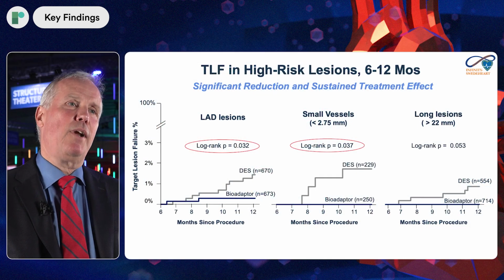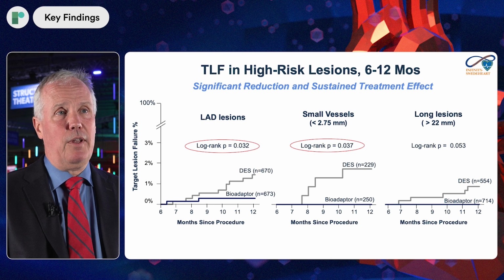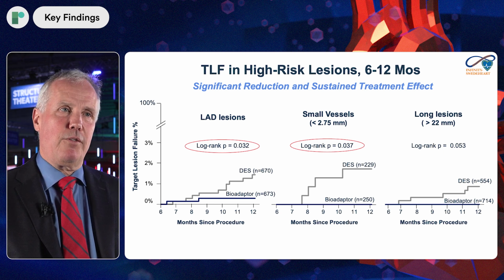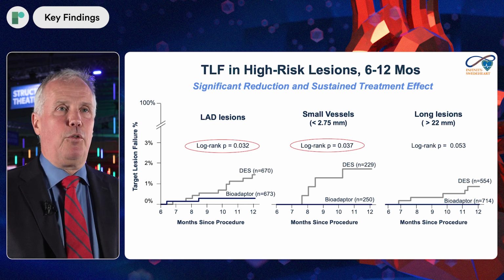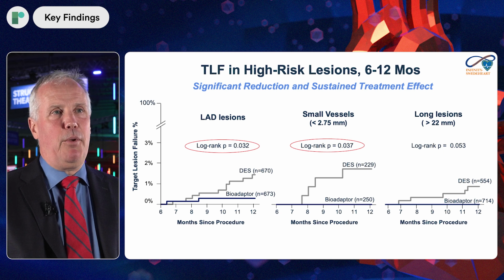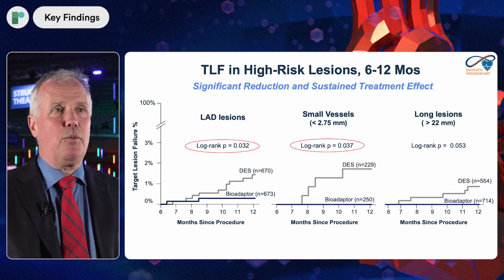And here is where really interesting things happen. Then we suddenly see superiority for the DynamX Bioadaptor compared to a regular Onyx stent. And especially here at TCT, we present very special subgroups that are known to have a high restenosis rate and high complication rates. That's for the LED, for small vessels, for long lesions, and for the ACS population. And in all those 4 groups, we see superiority of the DynamX Bioadaptor compared to a regular drug-eluting stent, from 6 to 12 months.